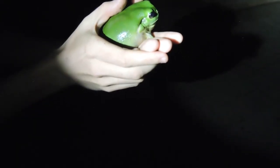So you can hear the bleating tree frogs in the background, but I've just found something that's really exciting. So I'm just gonna wash my hands again. And then I'll grab this fella for you, let's go. So this is a green tree frog.